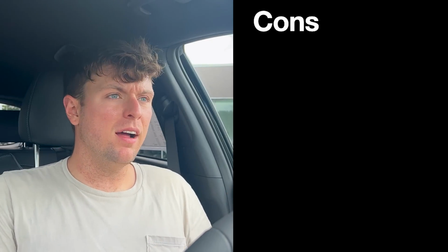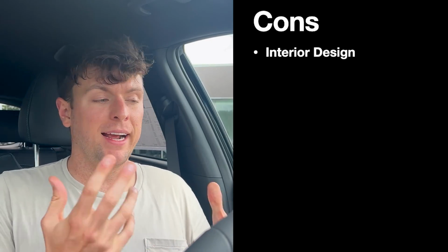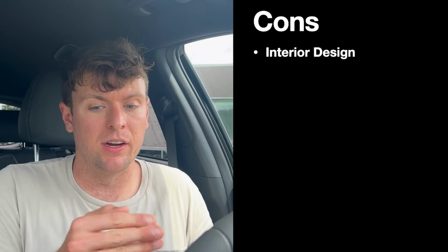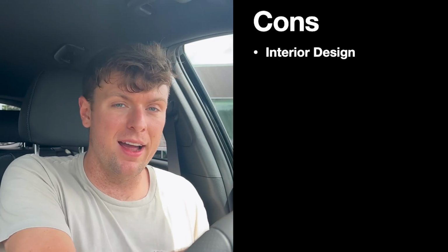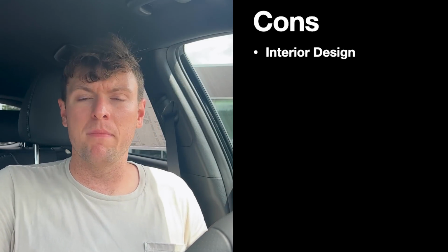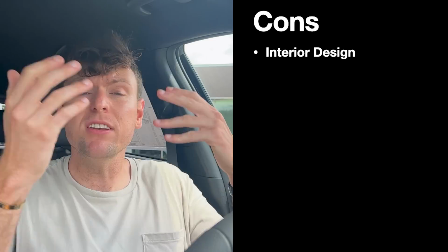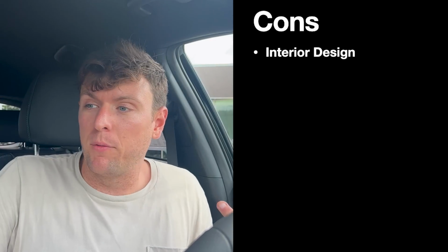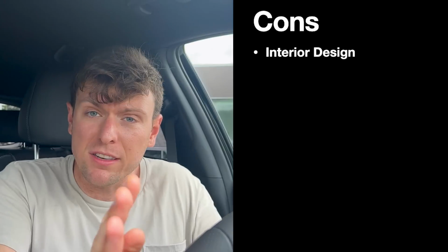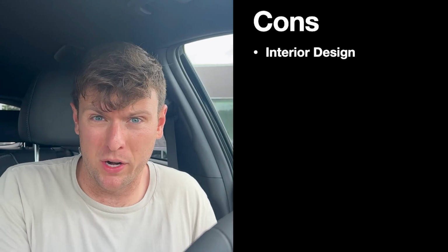So the cons are the interior. I gotta say it, the interior feels like they just forgot about the interior. Why not put some red lining around the trim, or maybe even just put fake carbon fiber? Like, why not just make it look a little bit more sporty on the inside? I mean, you can't just leave it up to the steering wheel to make it look sporty, right?